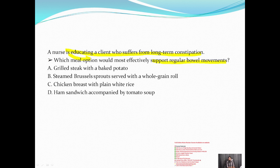Correct answer, B. Steamed Brussels sprouts served with a whole grain roll. Let's explore why this choice is ideal. Brussels sprouts are a cruciferous vegetable, rich in insoluble fiber, while the whole grain roll adds bulk to the stool. This combination stimulates intestinal motility, easing constipation. A high-fiber diet is one of the first-line interventions for chronic constipation, especially when paired with adequate hydration.